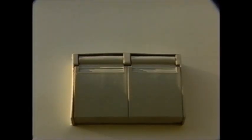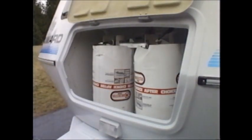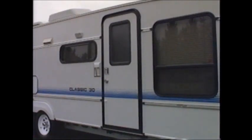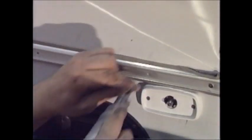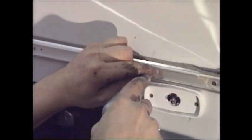GFI protected patio and bath receptacles. Easy access to enclosed propane tanks. Sailor radius corner door with flush mount handle, deadbolt lock, and sturdy screen door. Also, every screw on the outside of the Award is stainless steel. That means they won't rust. And something I've noticed is with a smooth surface like this, think how easy it'll be to wash and wax. Now let's go and have a look inside.